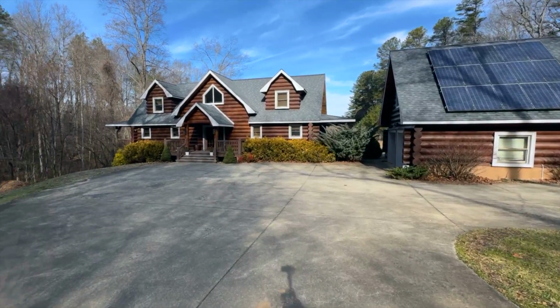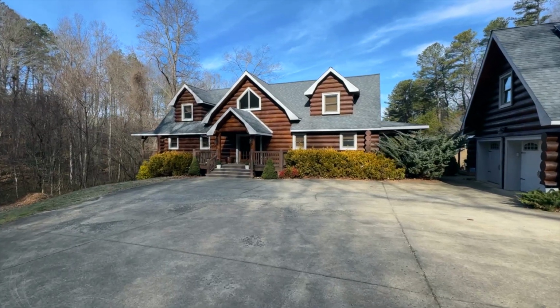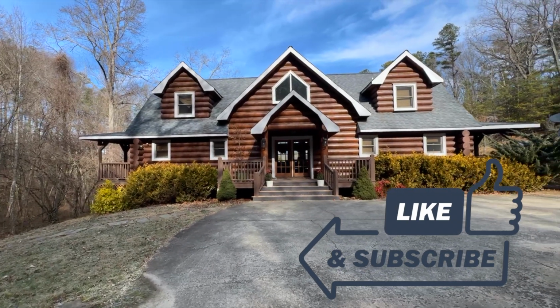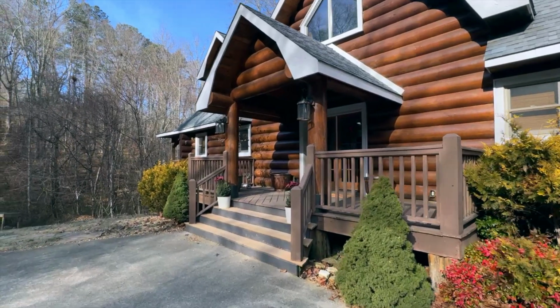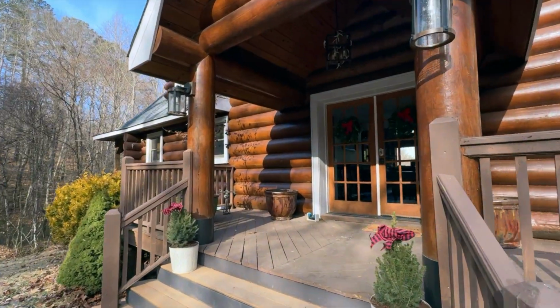The landscape is quiet, calm, and serene. It's nearly silent with just a whisper of a breeze. The entry is paved for convenience. It can accommodate multiple vehicles, in addition to the two-car garage. It's chilly out here, so let's get inside.